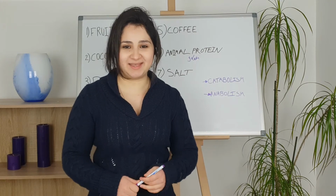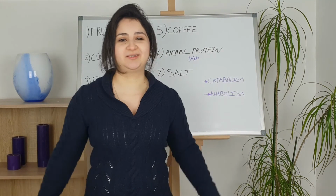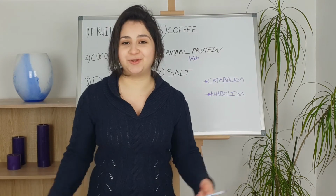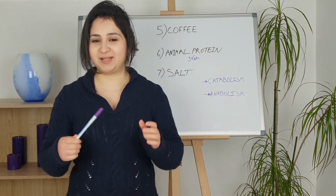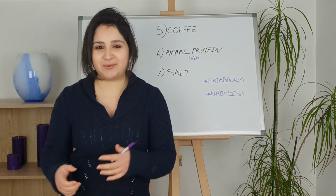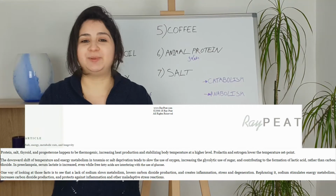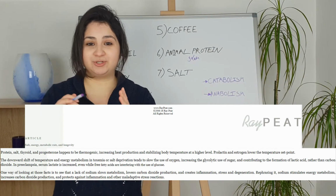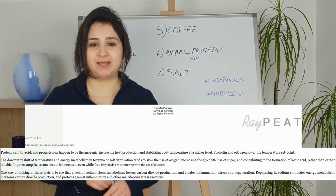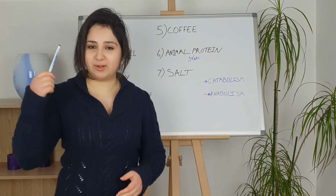But this doesn't mean that you go ahead and just douse tons of salt on your food. It's just about knowing how to season your food well and just adding pinches of salt here and there to make sure you're getting that important mineral to help increase your metabolism and provide your body with the carbon dioxide.